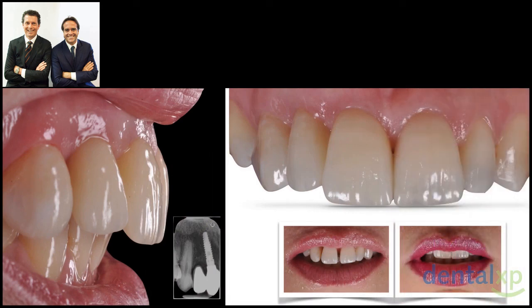Yes, here is the final restoration in place. Note the perfect adaptation between the crowns and the soft tissue. Look on the right side at the additional veneer on 13 and the implant and pontic restoration, which are mimicking the natural aspect.